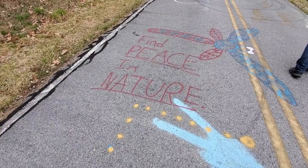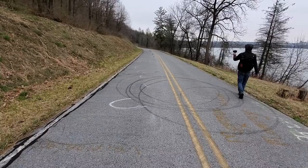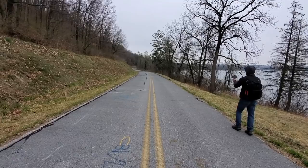Find peace in nature. So, again, I don't care for the graffiti, but it's nice to see something other than the basic low talent stuff that we normally find.